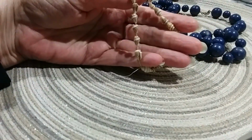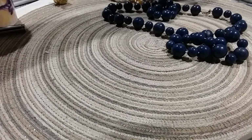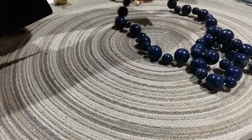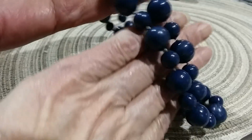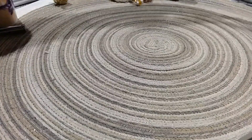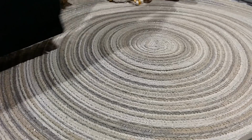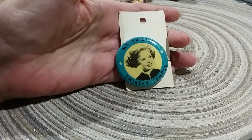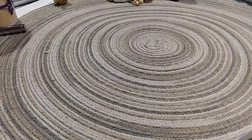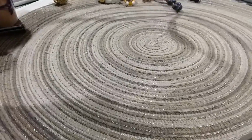Have a little stretchy shell bracelet. A lot of shells in these jars. Have a spring ring clasp, blue beaded. You've got large beads and smaller beads. We have a, oh my friend, and Shirley Temple. That's an oldie goldie. Wow. I bet some of you out there don't even know who Shirley Temple is or was.